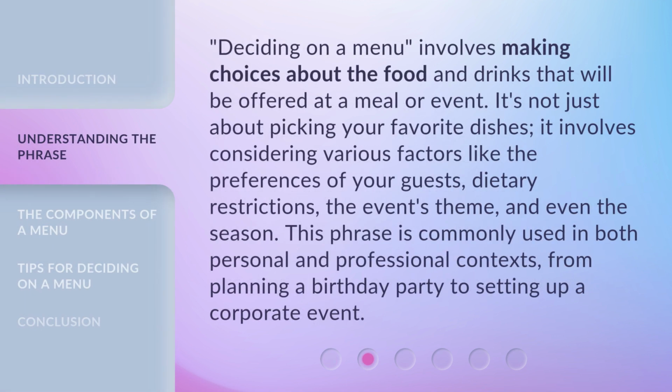Deciding on a menu involves making choices about the food and drinks that will be offered at a meal or event. It's not just about picking your favorite dishes. It involves considering various factors like the preferences of your guests, dietary restrictions, the event's theme, and even the season. This phrase is commonly used in both personal and professional contexts, from planning a birthday party to setting up a corporate event.